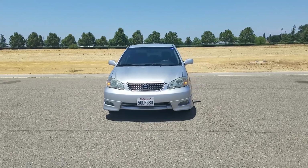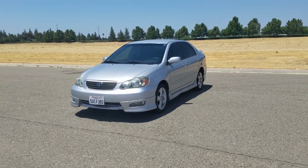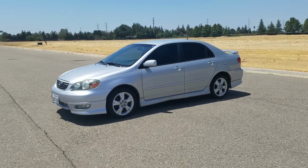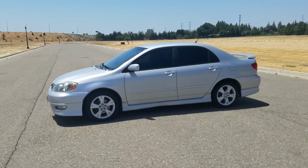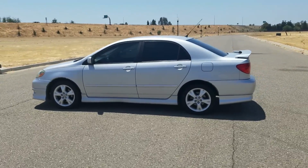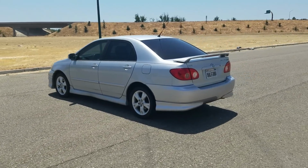This is a 9th generation Toyota Corolla, and not just any Corolla. This is the performance trim called the XRS. I'm sure most people might not have heard of it because Toyota didn't market it well like most of their previous performance cars. Well, this one is a rare one to find with only 7,000 built between 2005 and 2006.